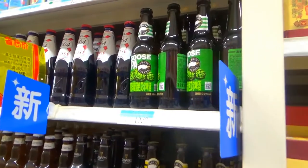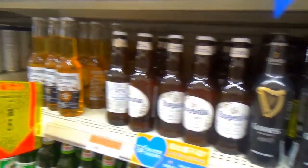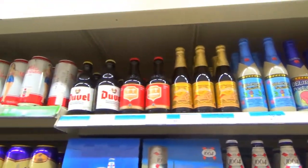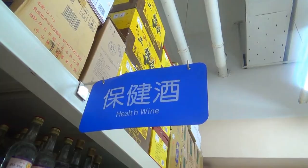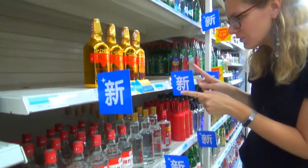Yes, yeah, so you have your Goose IPAs, you have your Guinness, and you have your Hoegaarden, you got your Corona, and you got some other things up at the top, Duvel, and some other imported beers. I don't know most of these beers. I don't really drink alcohol. So here's our health wine. Healthy wine. Yes. We have all the Baijius.